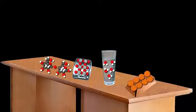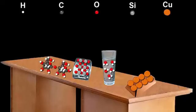Normally, the different kinds of atoms are all mixed up and joined to other atoms, and it's unusual to find one kind of atom all on its own. To tell the atoms apart, we've made an atom code with different coloured balls and 1 or 2 letters. The little white ones show hydrogen atoms with letter H. The black ones carbon, oxygens are red, silicon's grey, and copper is orange.